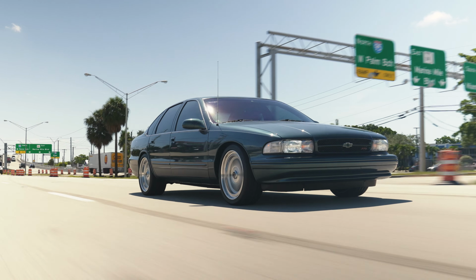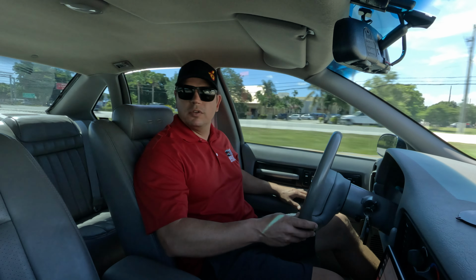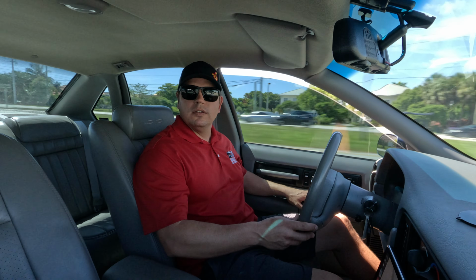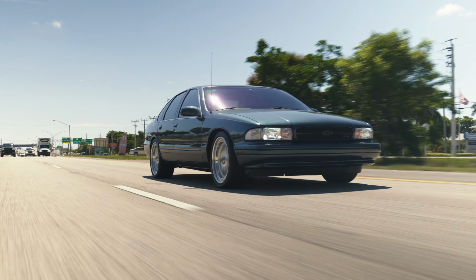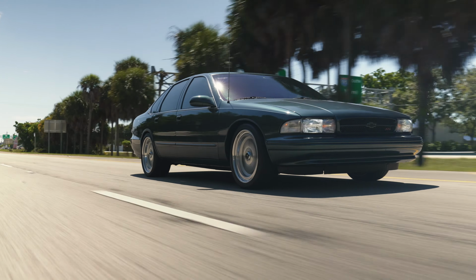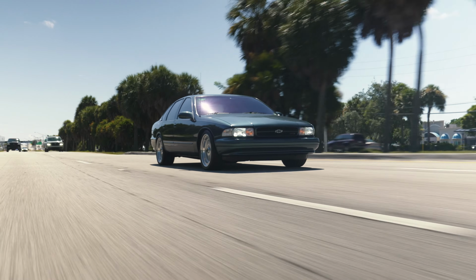Seats are just super comfortable. All of your locks work as they should. We've gone over that already. All the windows work, so I can put the windows down. Exhaust note is unbelievable on this one. Automatic window for the driver's side going down. What we're gonna do is go over the Marina Mile Bridge, and then we'll turn around and take it for a nice little hit, so I'll accelerate.